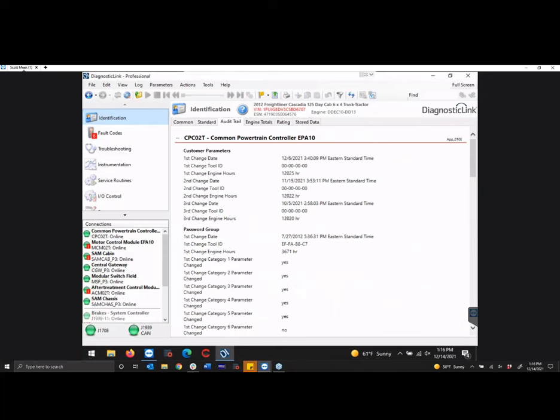The third tab here is going to be your audit trail. The audit trail is basically just going to track anytime something is changed with a date and a timestamp. So you can see here this CPC had a parameter change on 12/6/2021 at 3:40. Tool ID 00000000. And so typically what the zeros mean is that's an aftermarket tool. So for an example here, on this CPC, under Audit Trail, I can see that on 12/6 at 3:40, somebody changed a parameter. And the tool ID, since it's all zeros, tells me that that's an aftermarket tool like a Texa or a Jaltest or a J-Pro or something like that, not the OEM.